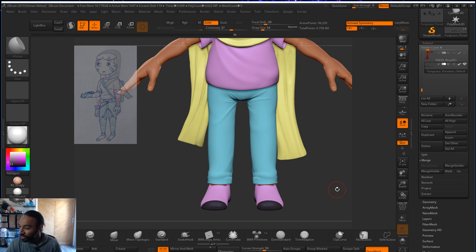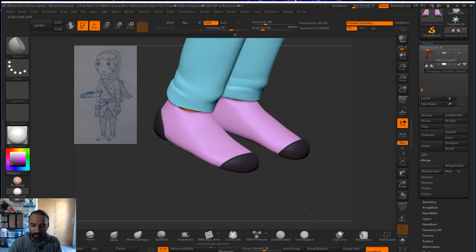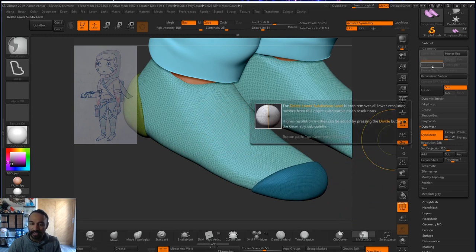And there's a tip there. You have to disable polyframe view and enable it again to see the changes in the updated wireframe. All right, thank you for the tip. Let's see if we can do that on this foot here. So there's the polyframe view, and I'll go to divide, and I'll disable and come back to it, and you can see how polyframe has changed. Yeah, thank you for that tip.